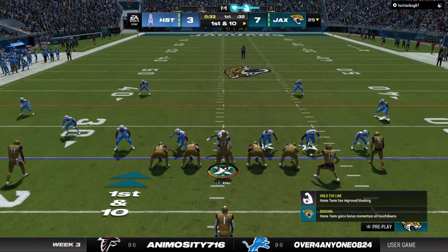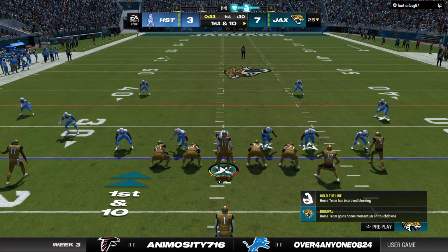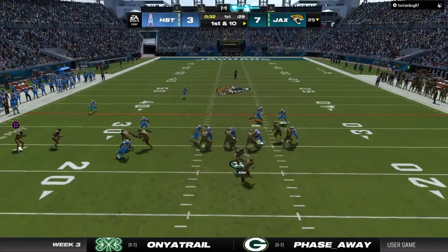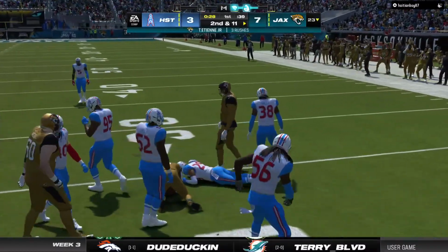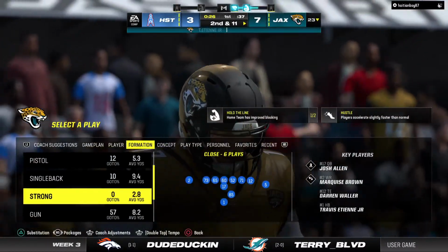Jaguars come to the line to start their next drive. A long drive last time out for this offense, Charles. If you remember, they started basically in the shadows of their own end zone, marched it down the field, and a lot of that was through the passing game.